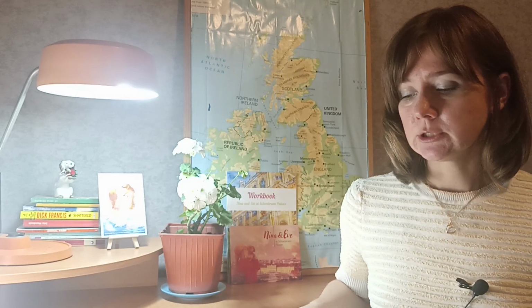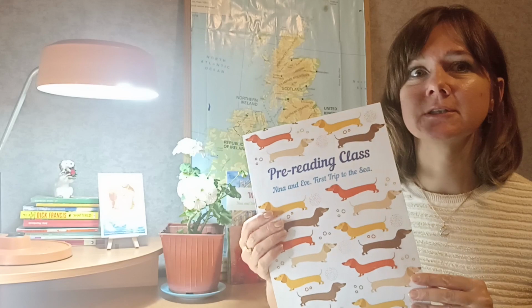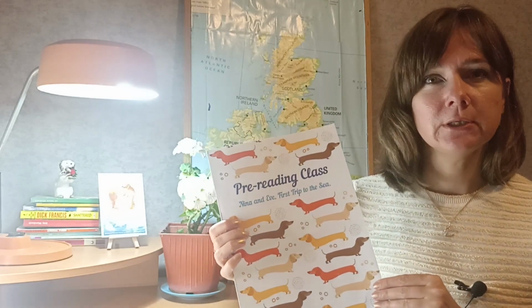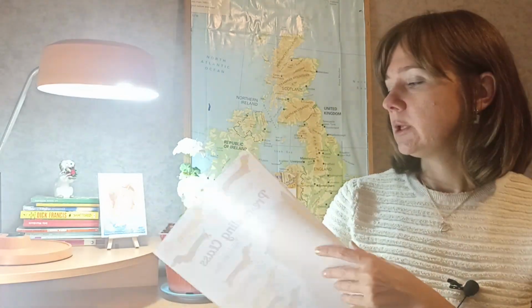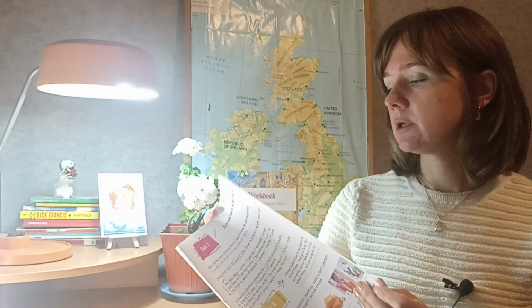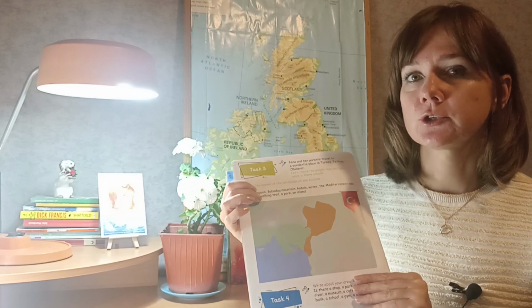So what is included in the package? A book, pre-reading worksheets, and a workbook. What do we do with pre-reading worksheets? We prepare for this story. We get our children more interested in reading the story. So we get to know the main characters. We learn new vocabulary from the story. We visit the place where the main characters will travel.